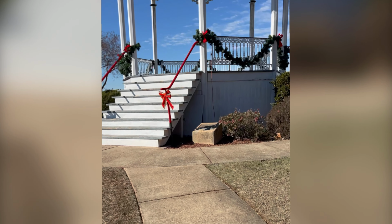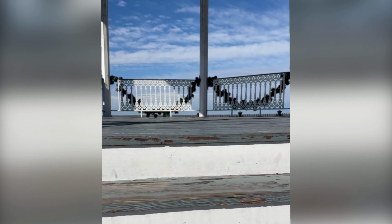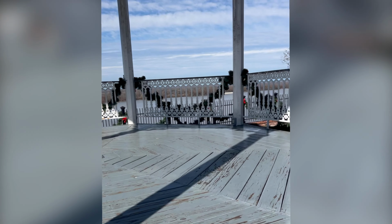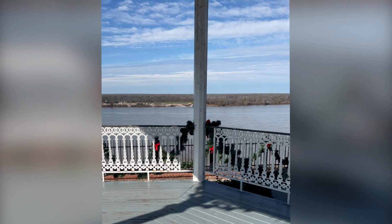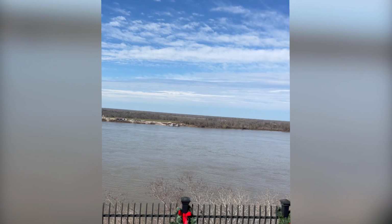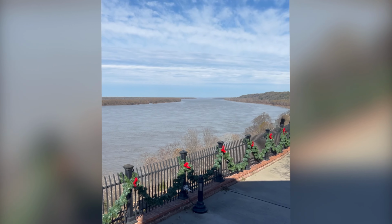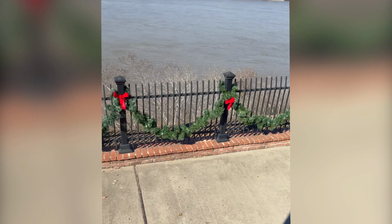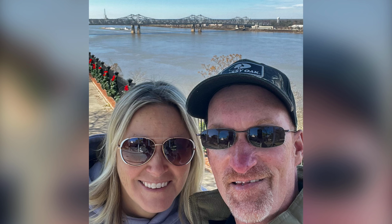There we go. We'll walk up and show you what the gazebo looks like on top. There's the steps. And here's the gazebo. I bet people get married here. So here's the view from the gazebo. Pretty much the same view as from the sidewalk. So that was a nice little walking trail.